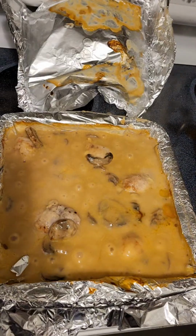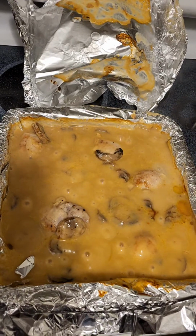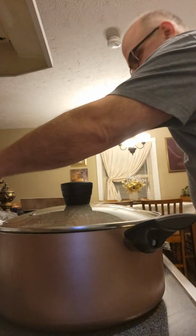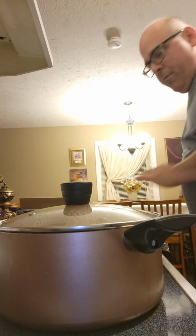And there you go. There's my chicken supreme right there. There it is. Go ahead and cover it back up because that's got to cool for a little while. Okay, guys. Well, that looks supremely delicious.